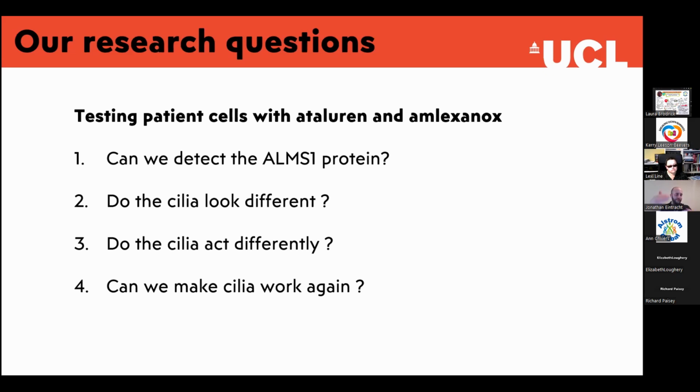And this was the first objective or output that we aimed to find. We then wanted to see whether the cilia looked or acted differently in the patient cells compared to those without the mutation. And if they did, could treating the cells from the Alstrom patients with both drugs, the Ataluren and the Amlexanox, help them function properly again.